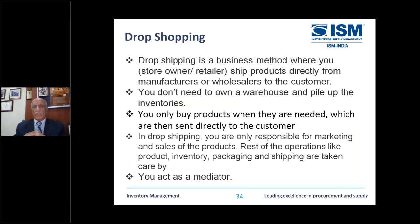There's a concept of drop shipping. Basically, drop shipping means you don't stock it. This is used mostly in e-commerce. You don't stock it. You tell the persons from where the goods have to be sent, and they go and drop it. Some e-commerce companies say, no, everything has to come to one place and we will take care of transportation, we want to track and trace. So some people follow this. In short, you could say drop shipping acts as a mediator.